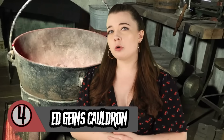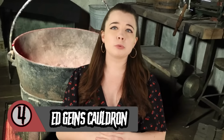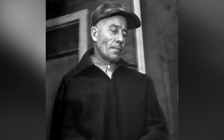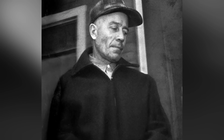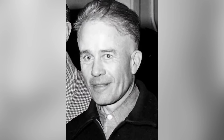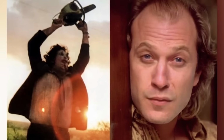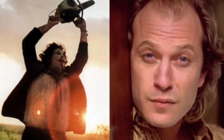Coming in at number 4 we have Ed Gein's cauldron. This is certainly one of the more gruesome relics on display at Zak Bagans' Haunted Museum, and it's believed to have belonged to the butcher of Plainfield, Ed Gein. He's known for not only committing 2 murders but mutilating corpses and fashioning items from human skin. Some of his morbid creations include masks made from real human faces, a human skin lampshade, and a female skin suit. Although his kill count doesn't technically classify him as a serial killer, he still served as inspiration for several fictional serial killers like Leatherface from Texas Chainsaw Massacre and Buffalo Bill from The Silence of the Lambs.